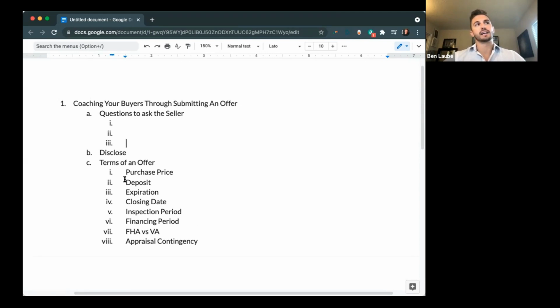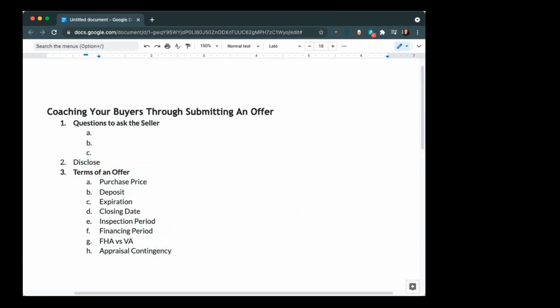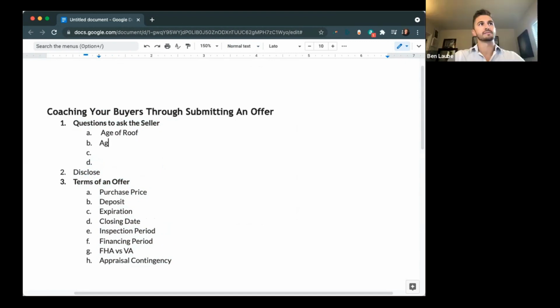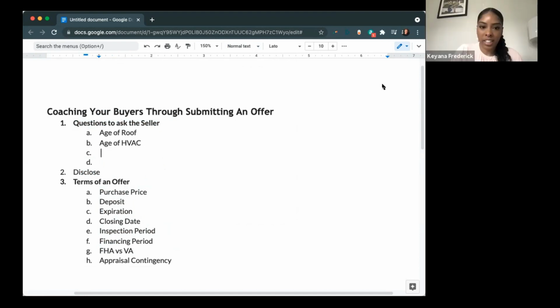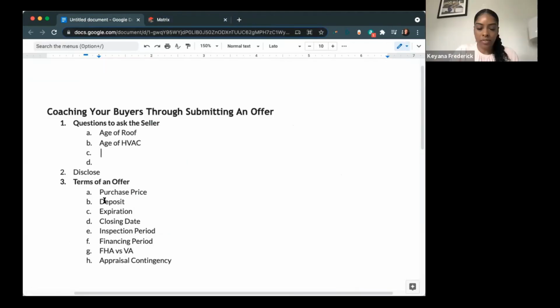Before you even discuss the terms of the offer with your buyer, there are some questions that you're going to want to ask the seller and the listing agent. As a group, let's discuss what questions or information you need to get from the seller or the listing agent prior to submitting an offer. Age of the roof and HVAC? Yes. Okay, I found one. Sweet. Can you drop the address in the chat? Sure. What other questions or information do we need from the listing agent or the seller?